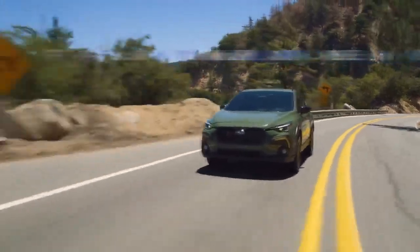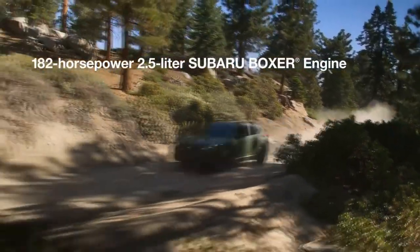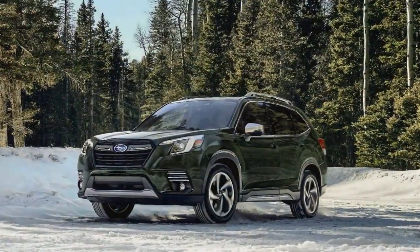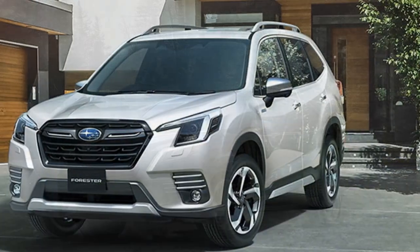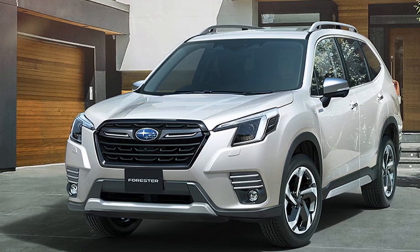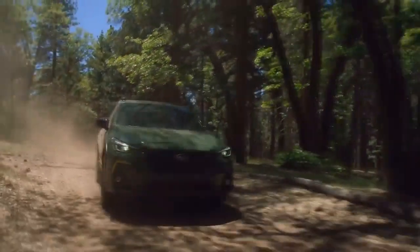Furthermore, the Forester continues to prioritize fuel efficiency. With an estimated 28 mpg in the city and 33 mpg on the highway, it strikes an ideal balance between performance and economy. Adventure-ready interior. The interior of the 2024 Forester is a testament to Subaru's commitment to practicality. The spacious cabin is designed to comfortably accommodate passengers and cargo.